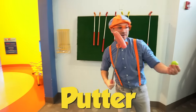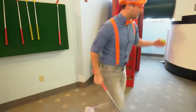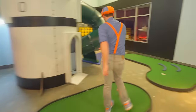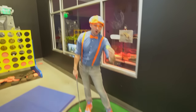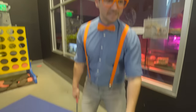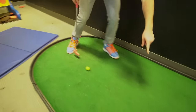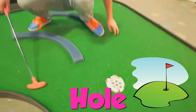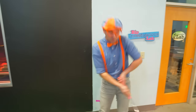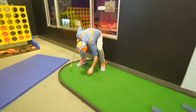I got my putter and my golf ball, my green golf ball. Okay, let's go right over here. The goal of golf is to put the ball on the green, just like this, and you hit it and try and make it go all the way into the hole in the least amount of strokes as possible. So let's count them together. Ready?